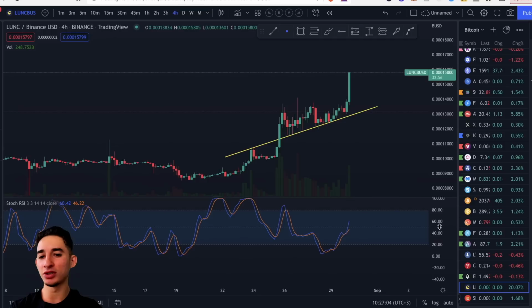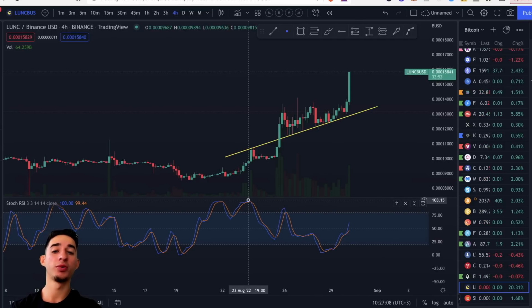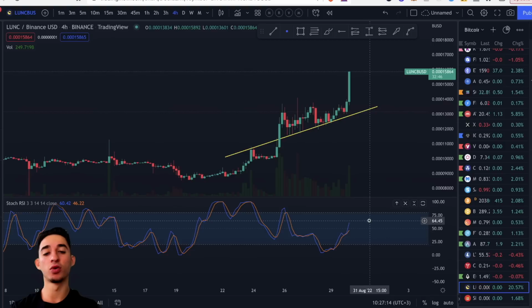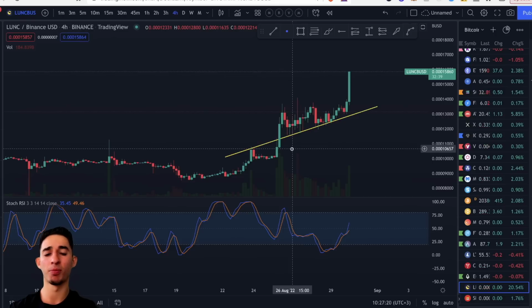Now it seems like we're not done. I mean, look at that. Back then we were at 101. We were at 101, and look where Terra Luna Classic was. It was at 1.3. Now we're at 1.5, and look where it is right now, 65. So I think there's still more room to grow. I think the stochastic RSI still has a little bit more pumping to go. We're going to have to see where this goes. It's going to be very, very interesting, but that's about it.